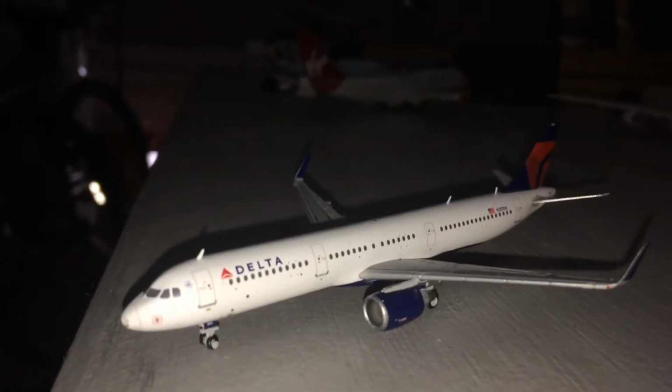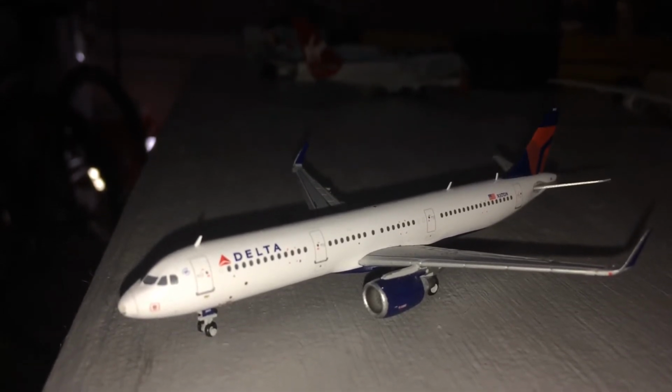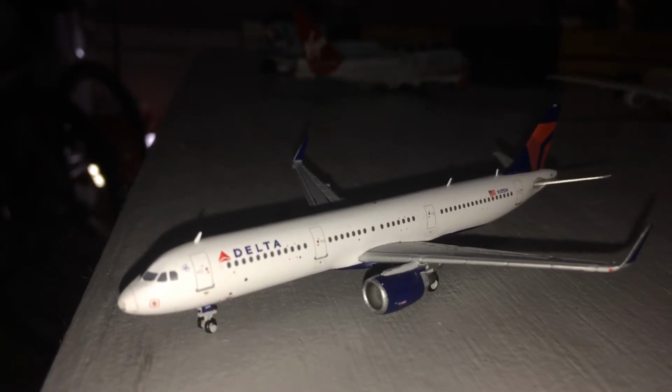Alrighty then, pulling into gate right here from, we will say, Omaha, Nebraska, we have the Delta Airlines Airbus A321, and in a little while is going to depart for Boston, Massachusetts.